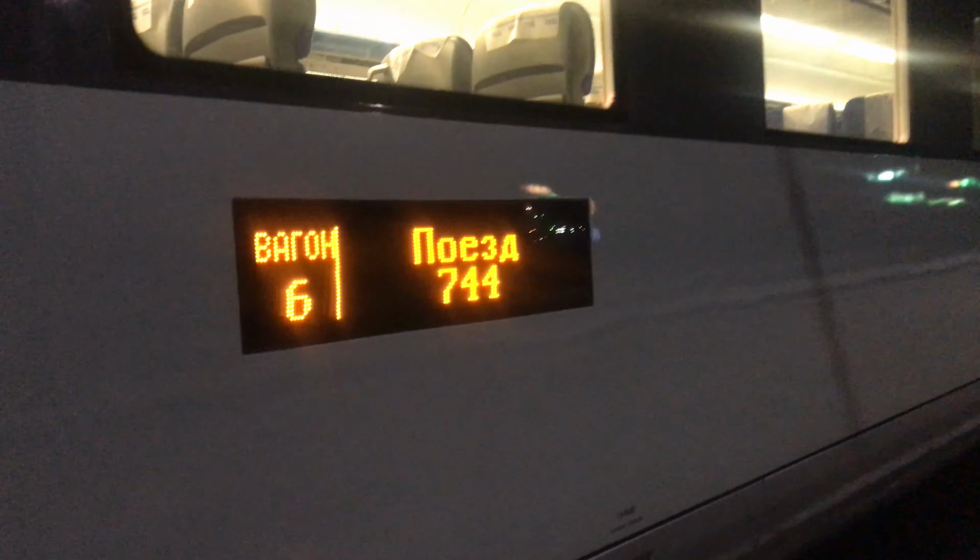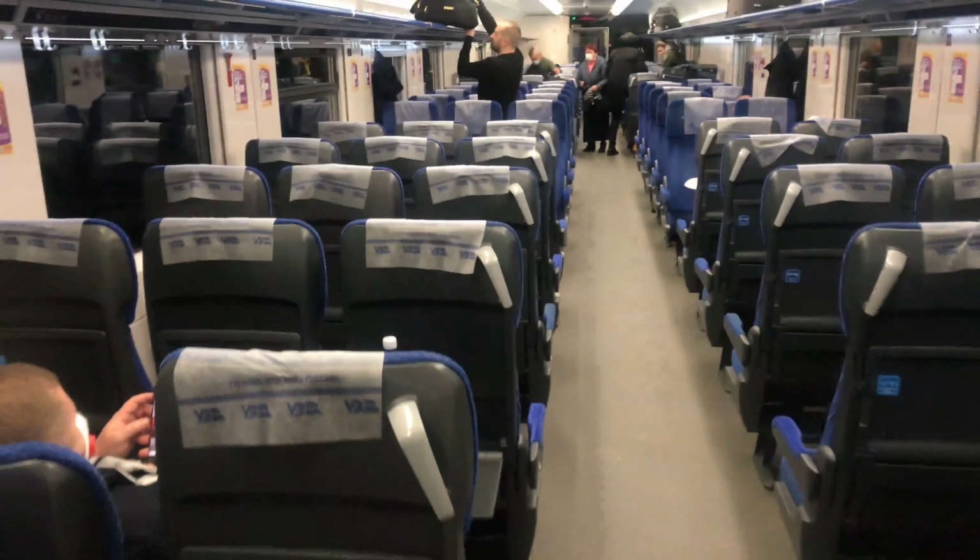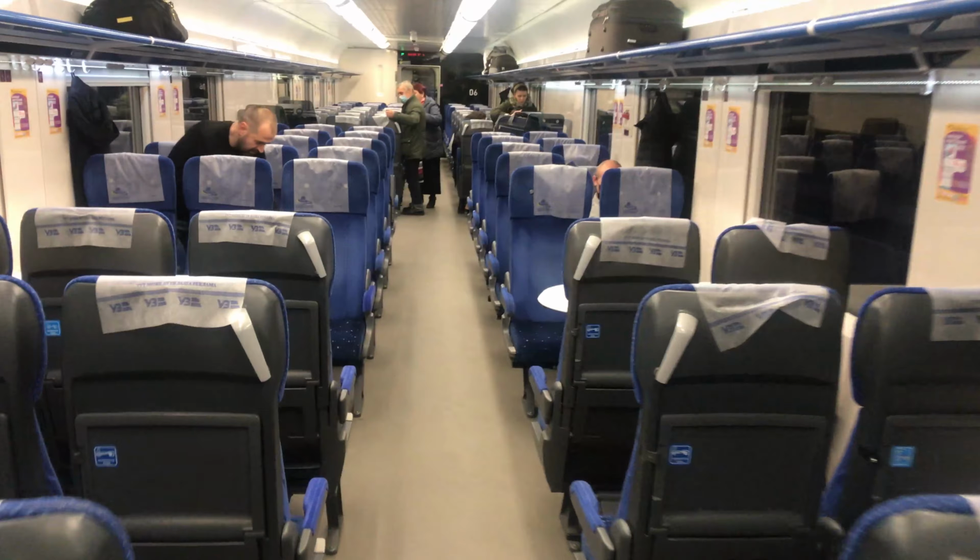So let's go in and see how it looks. This is wagon number 6, as you can see. Let me be sure. Then we move. My seat number. Let me check my seat number. Part of the train.